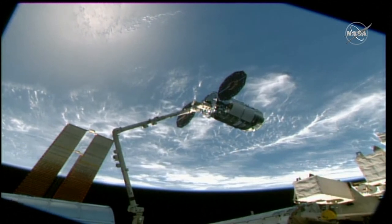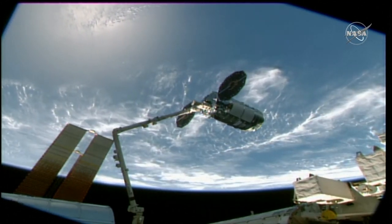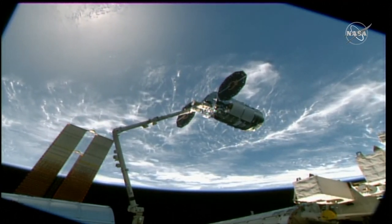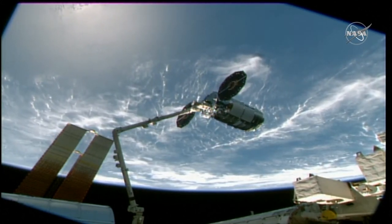Following capture by the Canadarm2, controls will be handed over to teams on the ground who will use the Canadarm2 to reposition Cygnus and bring it to the station's Unity module, where it will be installed later today.